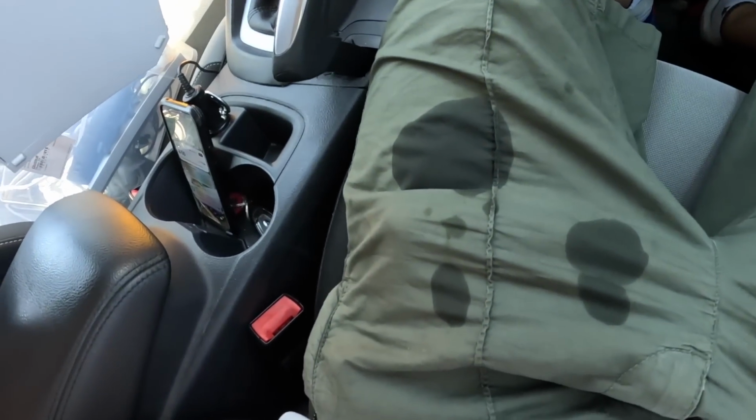I've just had a drink of water, I've just realised I've spilt it all down my shorts. Looks like I peed myself. Luckily it's so hot today, it shouldn't take too long to dry.